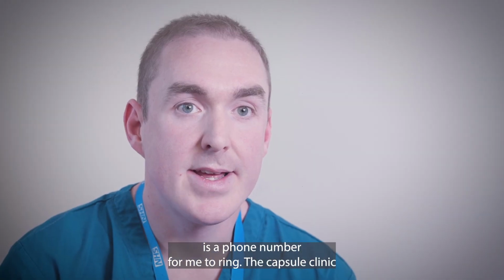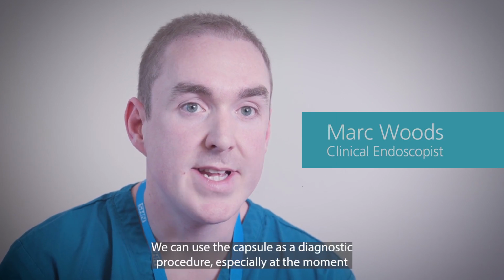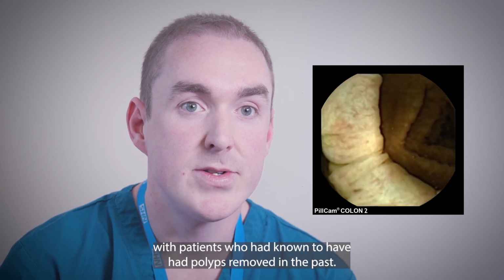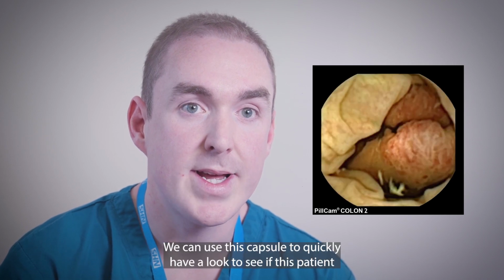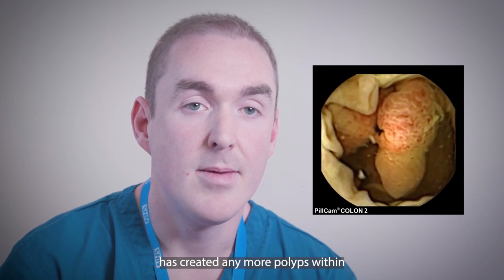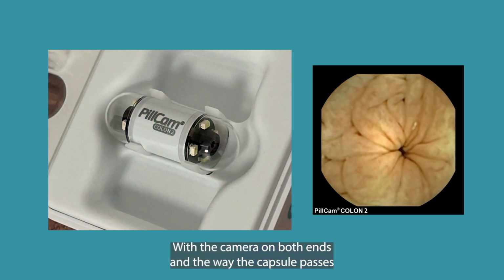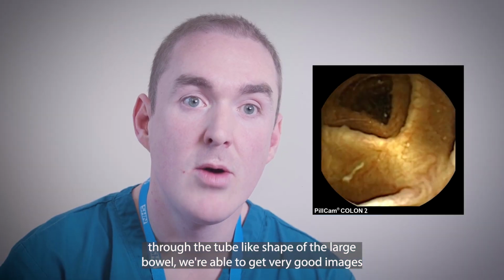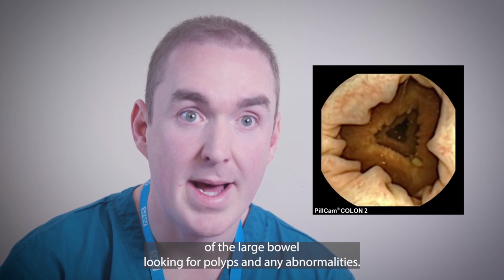The capsule clinic, as well as endoscopy, will come hand in hand. We can use the capsule as a diagnostic procedure, especially at the moment with patients who are known to have had polyps removed in the past. We can use this capsule to quickly have a look to see if this patient has created any more polyps within the time frame that was set for them for surveillance. With the camera on both ends and the way the capsule passes through the tube-like shape of a large bowel, we're able to get very good images of the large bowel, looking for polyps and any abnormalities.